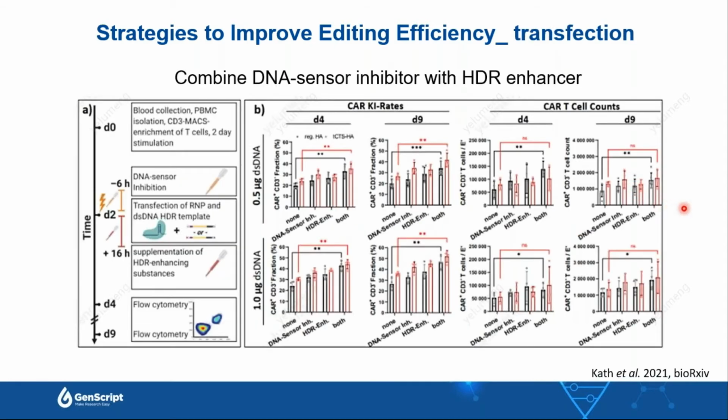In this research, the authors also combined a DNA sensor inhibitor with an HDR enhancer, which gave a very nice protocol for cell preparation and treatment and the electroporation program. In the end, by combining the DNA sensor inhibitor and HDR enhancer, the knock-in efficiency of anti-CD19 CAR and BCMA CAR both increased from 20% to about 50%.